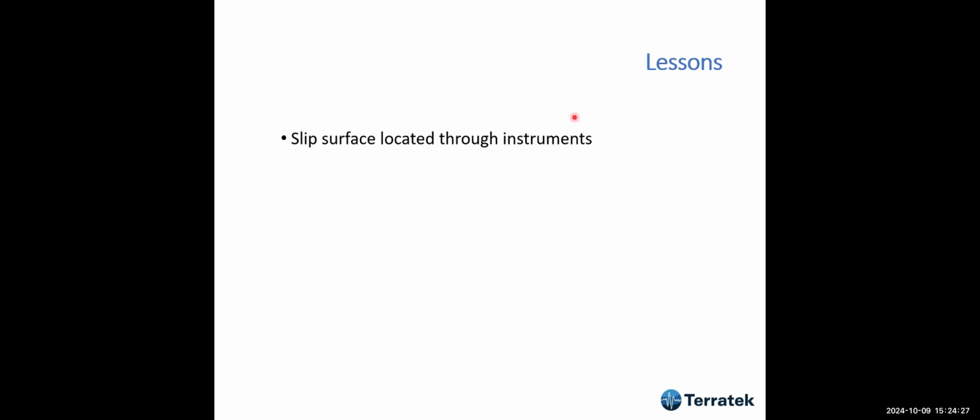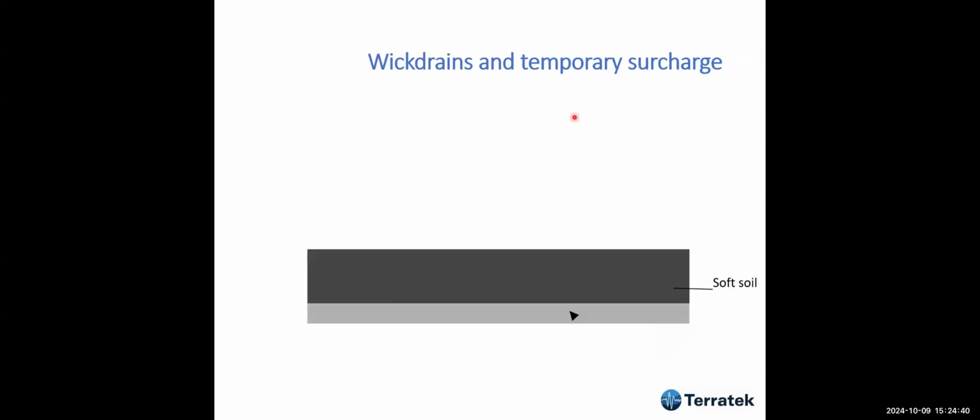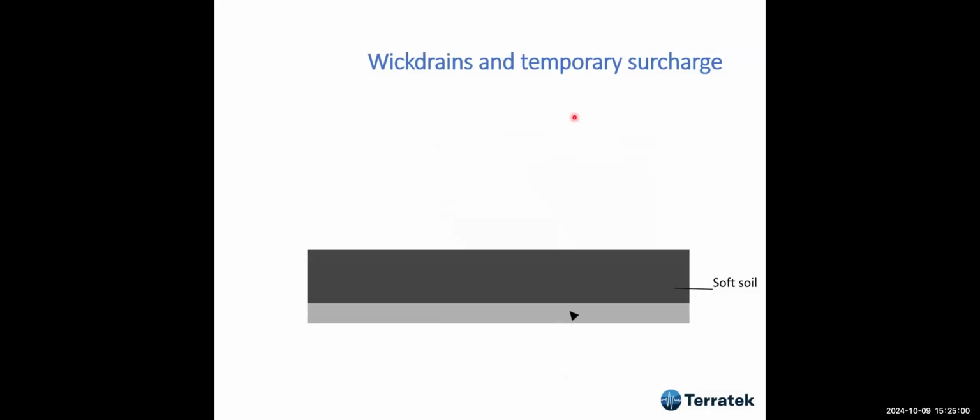Slip surface located through instruments, mobilizing mean undrained strength at failure about 20 kPa. This was unknown before the embankment. Key information, very important information for the dam design, and this led to a much better design in those days. This was 1983, 82, more or less. And this was the PhD thesis from a friend of mine, Professor Coutinho, today. With drains and temporary surcharge.